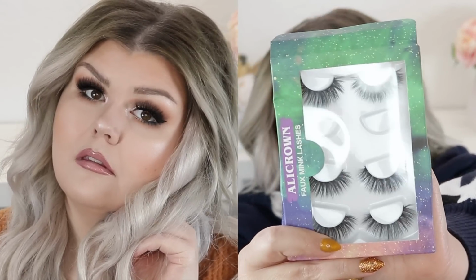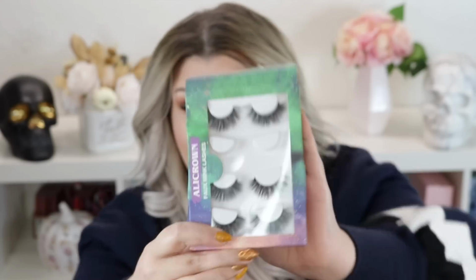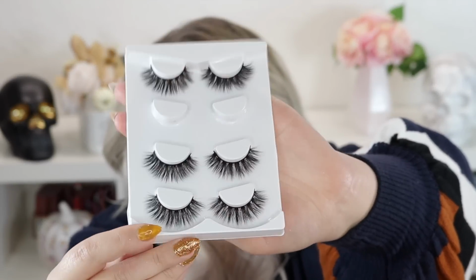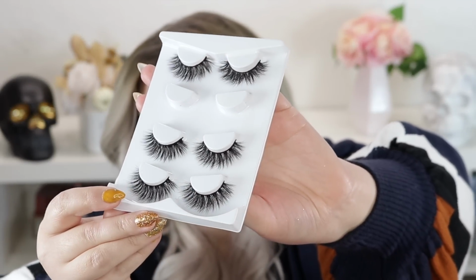I do have to trim them just a little bit. And they are a little bit crazy sometimes. Like I wore them and then the inner corners weren't quite exactly the same, so I do need to trim them. But let me show you these. Look how fluffy these are. And all of them are this fluffy. This set, I think most of them are like $7.99.